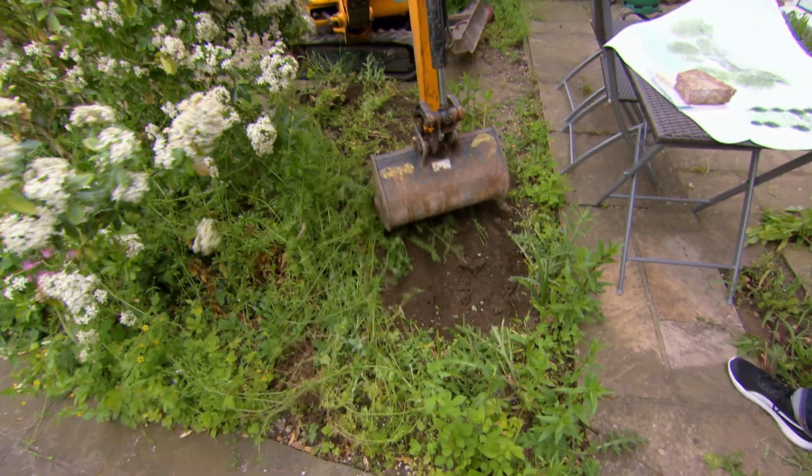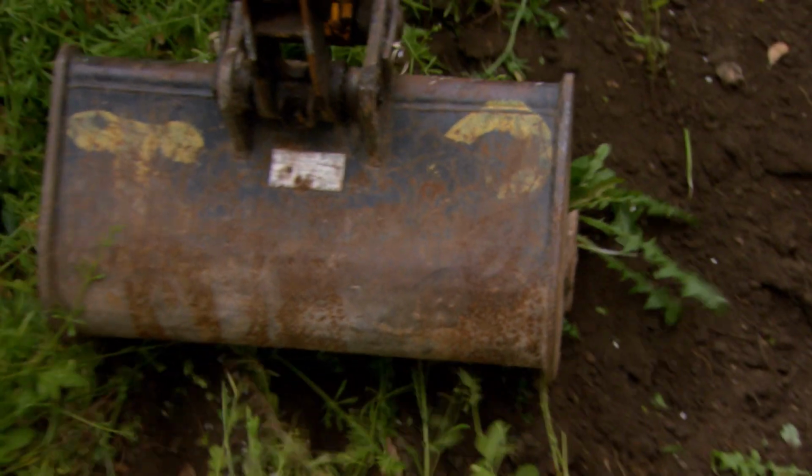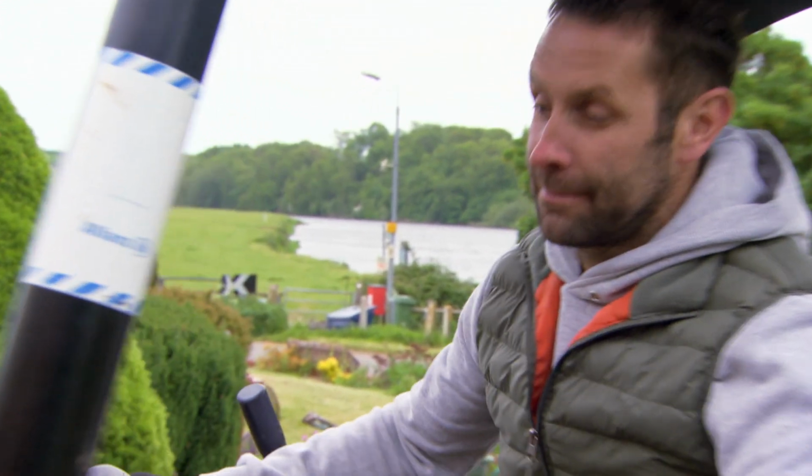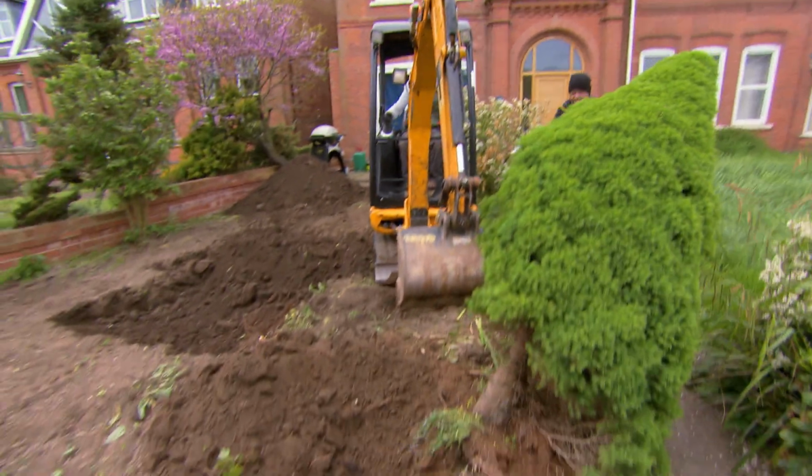Before he can start digging, Andy needs to clear the area of the weeds that have colonised the whole of Emma and Steve's garden. Come on. But it's not just the weeds that are coming out. Some of the plants are for the chop too.